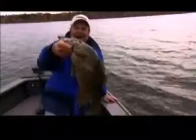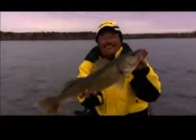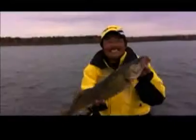Woo! Look at that! How's that for a smallmouth? Now that's what we're talking about. Man, what a beautiful redfish. Side imaging, that's the way to do it.